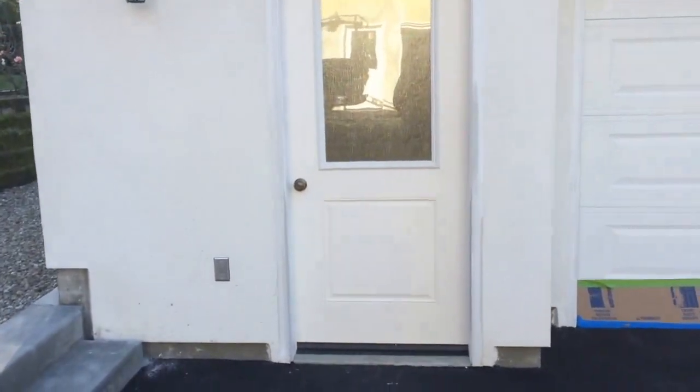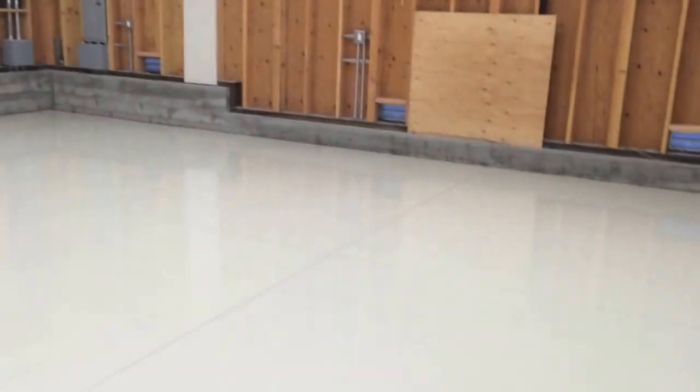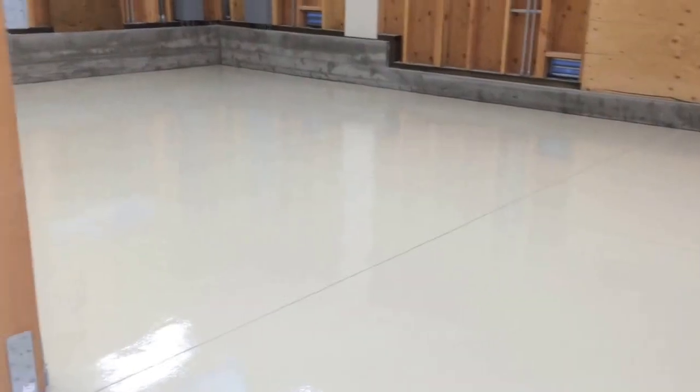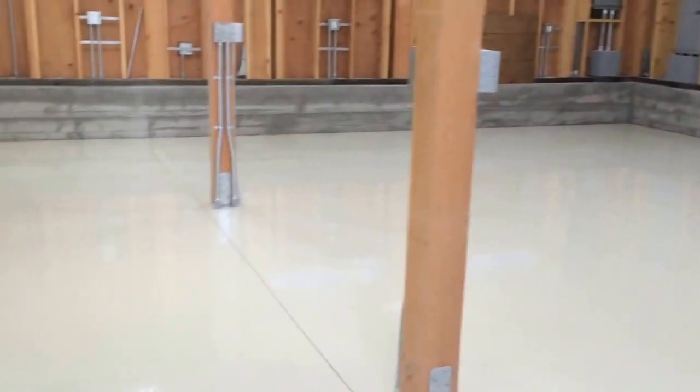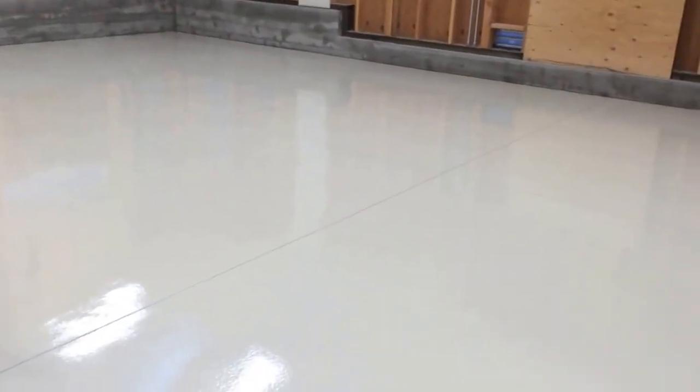Hello there. Well, let's take a look at the finished coat on this floor. This is the final color. It's a little bit lighter than the first coat was. They're not particular with the color on the first coat. They're just trying to get the coating done.